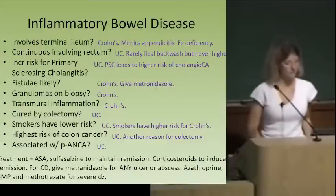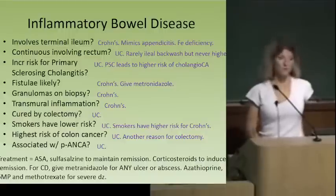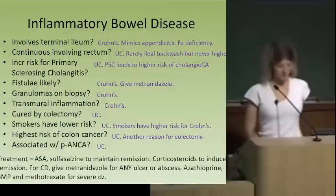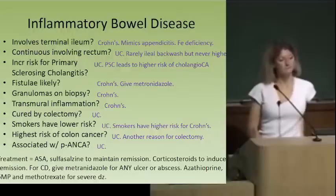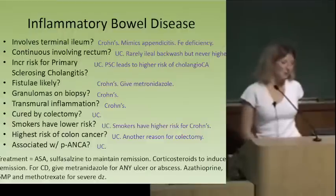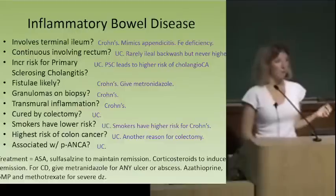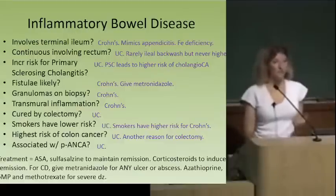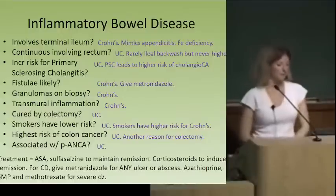Who has granulomas? Crohn's. Who has transmural inflammation? Crohn's. Who's cured by colectomy? UC. Who has a lower risk if they smoke? UC. So smoking increases the risk for Crohn's, decreases the risk for UC. And which one gives you a higher risk of colon cancer? UC. That's another reason they can be cured by colectomy, and it can prevent the colon cancer that they have an increased risk for. And then which one is associated with p-ANCA?